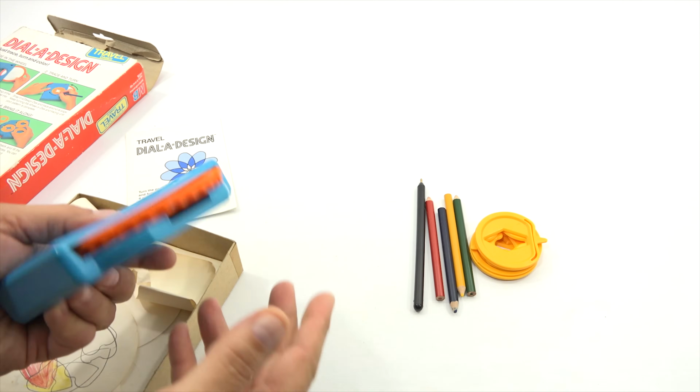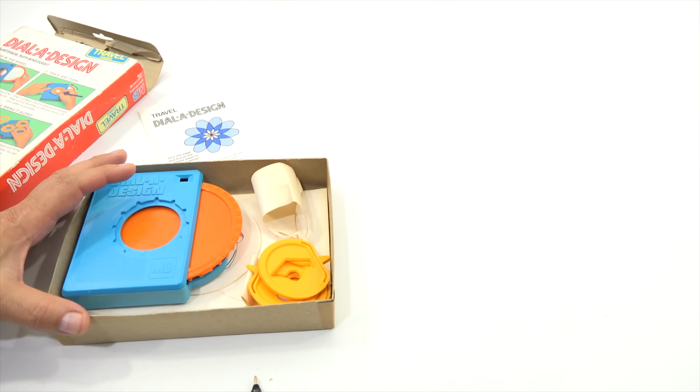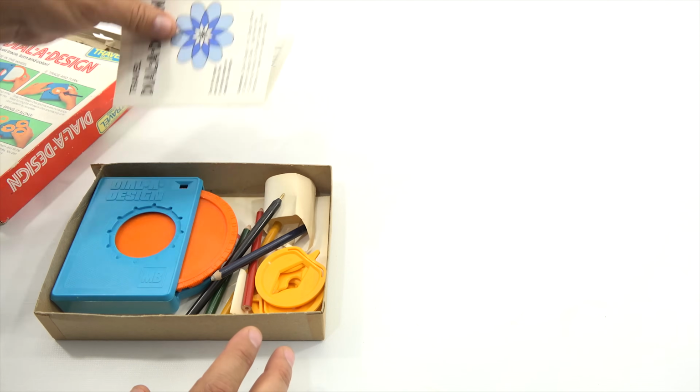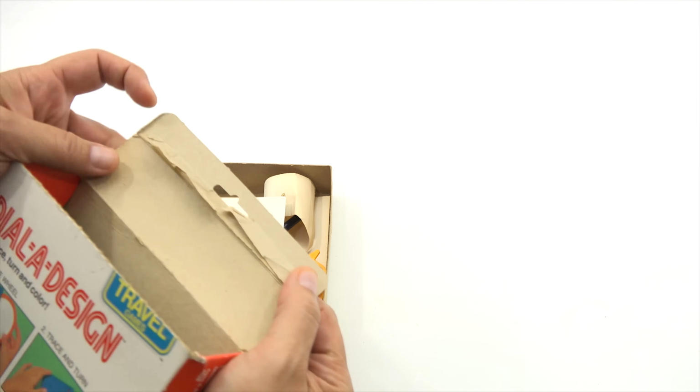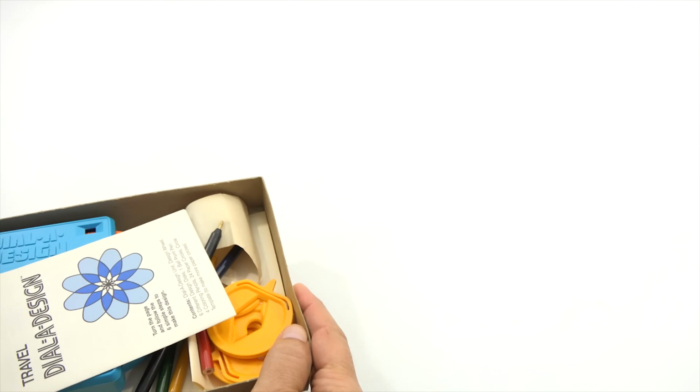So this will be on the list of things I want to show you. Actually, what I'll do is maybe I'll just let you decide. You decide. You tell me on what you see here, what you want to see next. Okay, little issue with the box there, but overall, I would say this is a nice little find for $2.